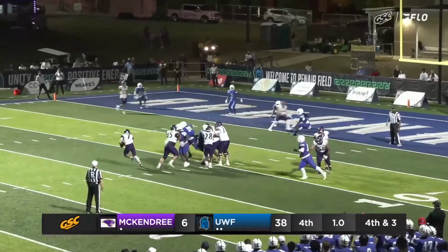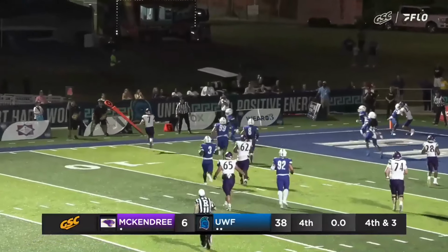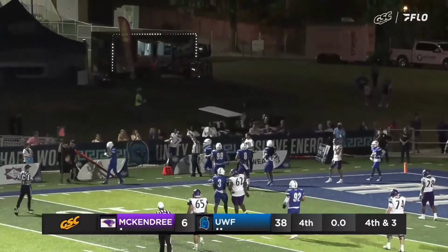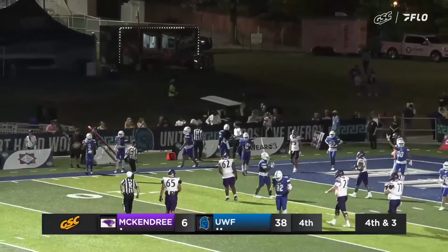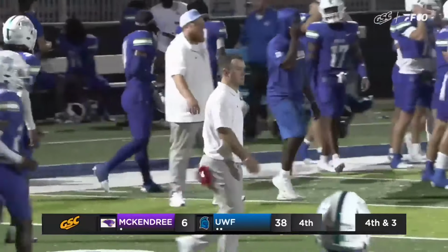Neal back to pass. Gets chased out of the pocket. Is he going to run for it? Who's going to come up and get him? He could probably get there, but no, out of bounds. That's the end of the game. You got to throw that. You got to chunk that into the end zone right there. You're right there. That brings us to the final, 38-6.